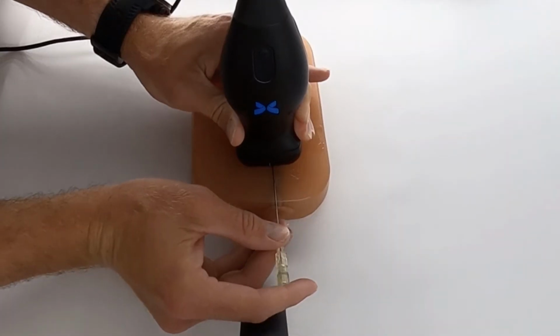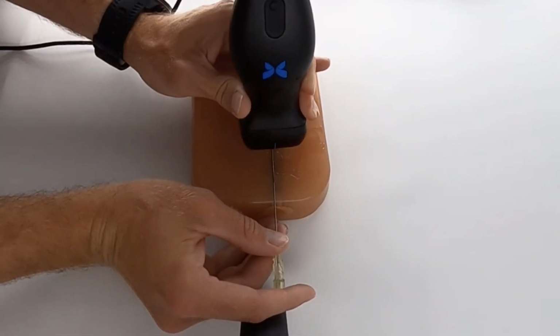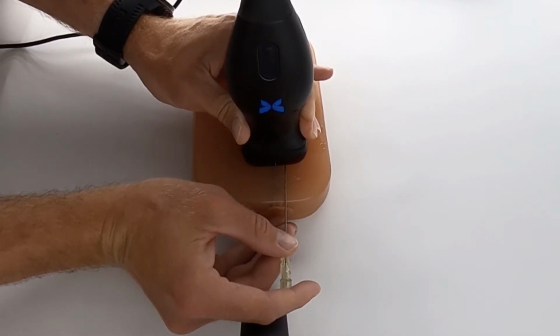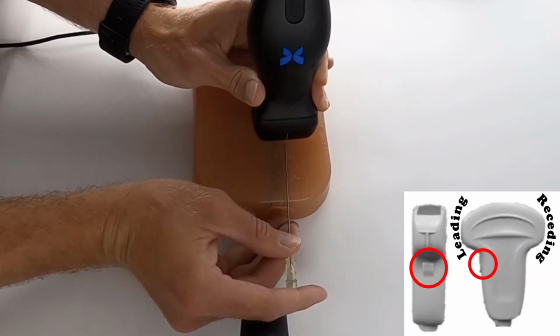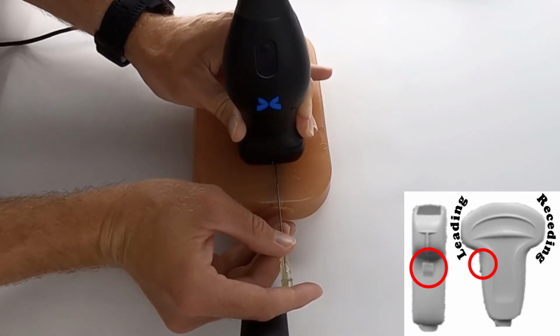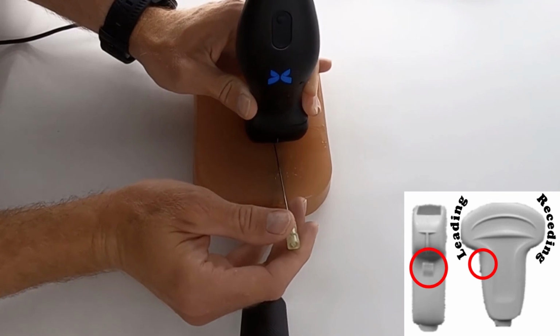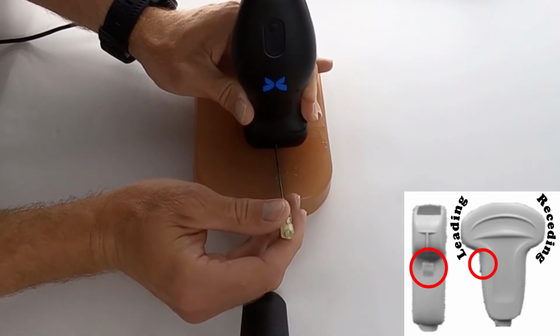If you're not centered, what you do then is you just lift up your probe, adjust your needle to the left or the right, and then put the probe back down. And I guess the caveat I should have mentioned earlier is you want the leading edge always to your left. No matter where you're at in relationship to the patient, put the leading edge to your left so that when you adjust your needle left or right, it's going to go left and right on the screen.